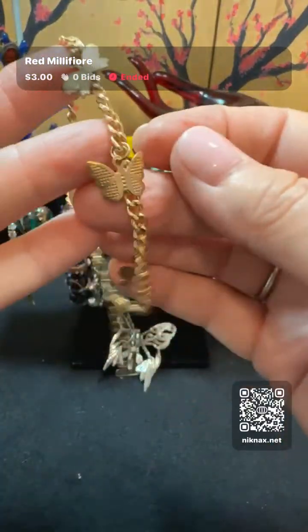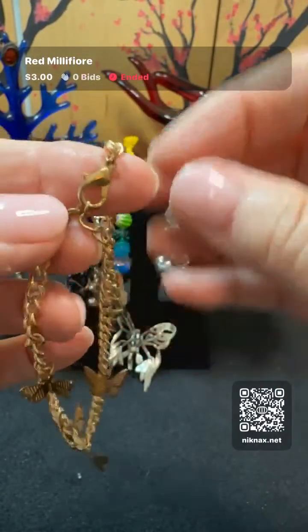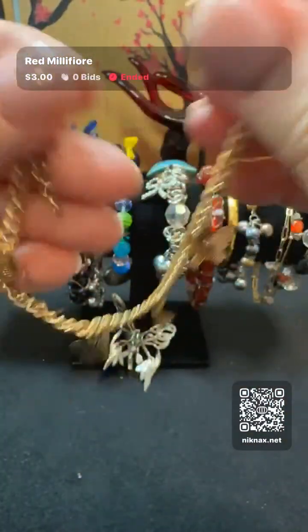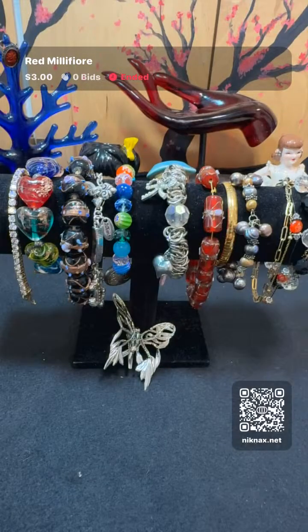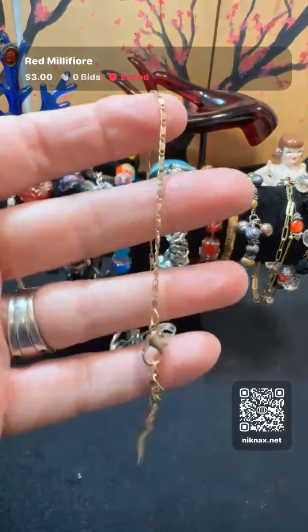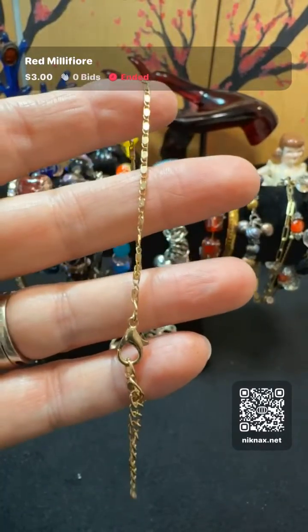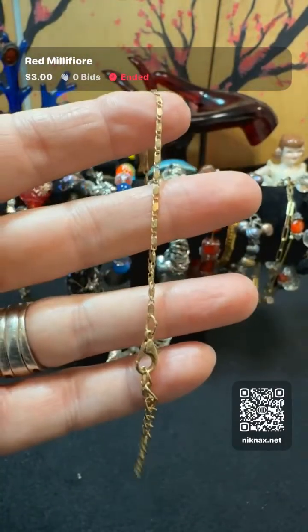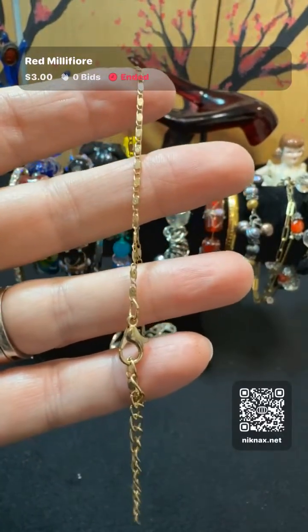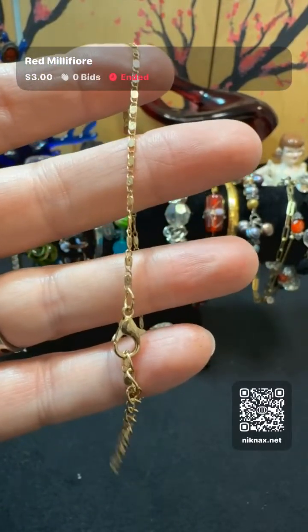Check this one out. This little butterfly bracelet has about a 2-inch extension. Let's see how long this one is, Dee, the butterflies, or just the simple gold. This one is 8 inches. Okay, let me get that for you. I'll probably do a $2 start on this one instead of $3. So let's get that one up there and take a picture of it. And gold bracelet, and I'm going to do a $2 start on that.